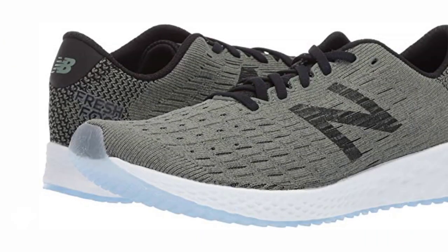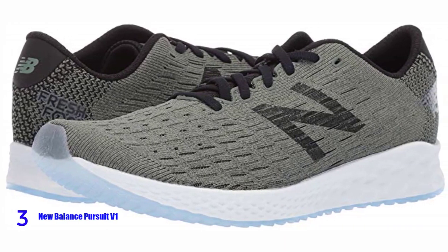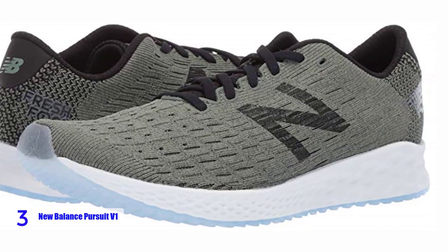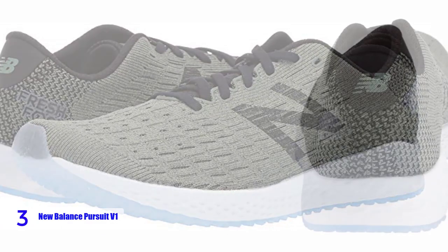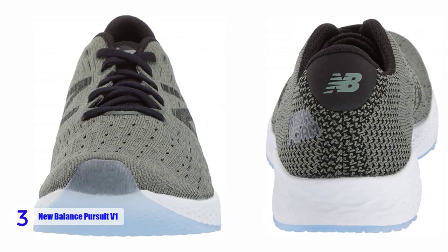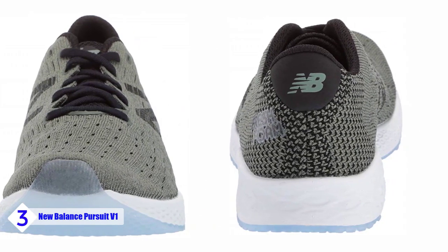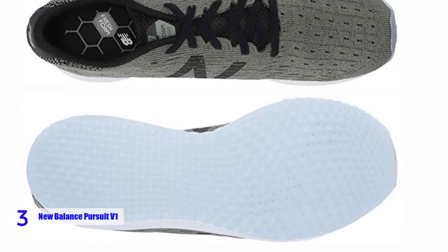At number 3, we have the New Balance Men's Anti-Pursuit V1 Running Shoe. The New Balance Men's Anti-Pursuit V1 running shoe is packed with technology to help enhance your run based on data from real-life runners. It features a soft, full-length fresh foam midsole with laser engraving to enhance and a breathable hypo-knit upper with zonal strategic support.